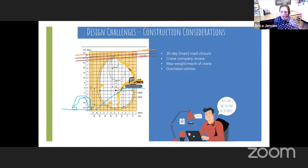So we looked at the max weight and reach of the crane. If here's our staging yard over here, and here's our culvert section, can this crane come over here, pick up this culvert, and come back and place it where it needs to be? Oh no, it's hit the overhead line. Boom, bad. That's not going to be good. So we looked at that.